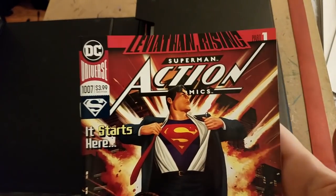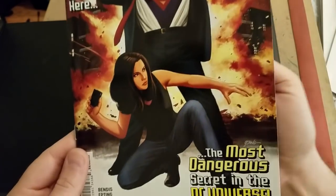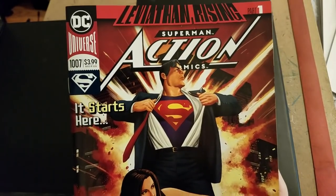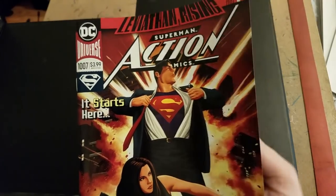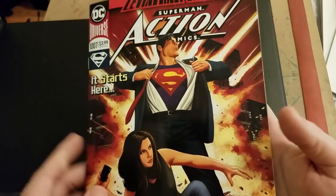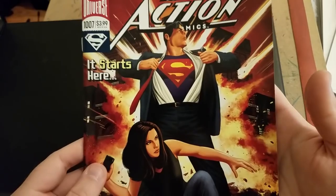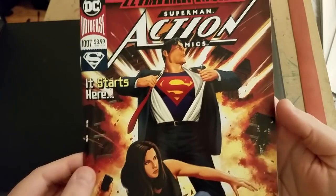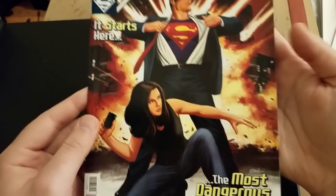We have Action Comics number 1007, and I previously already got this, but I just wanted this cover. This is Epting's first current art style for Superman, and this honestly is the best image I think I've seen him do in his current run. He's only done a couple issues so far, but I really liked this cover a lot, so I'm glad that I was able to get it.